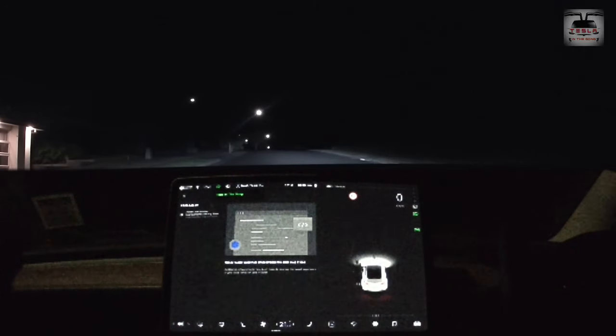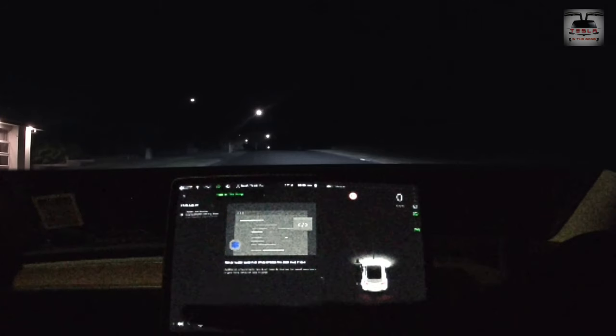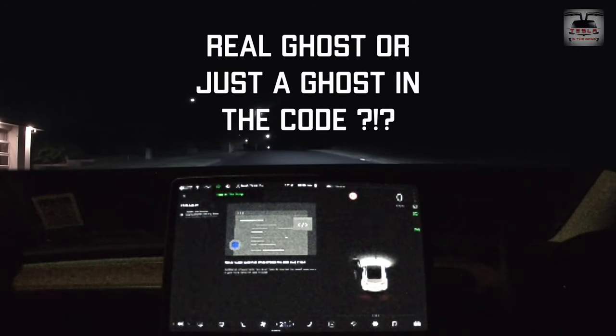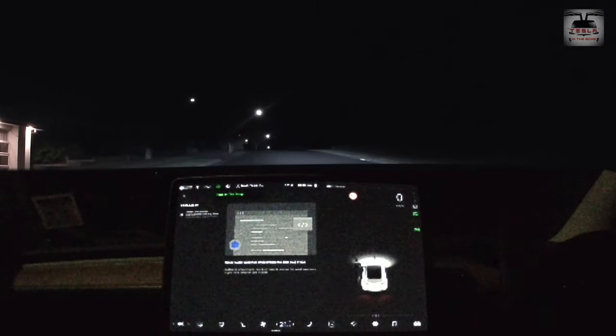There you can see him moving closer and further away. It does show him, but it does not show the dog. But there was something else that was shown. This other figure that comes up behind my neighbor was just not there. I wonder if it is a real ghost that I caught on tape, or it is the ghost in the code. You guys decide. Leave your thoughts in the comments below. Have you had any experience like this? I'd love to know. I do read all my comments.